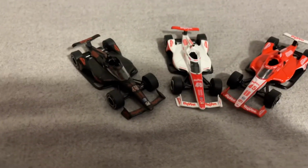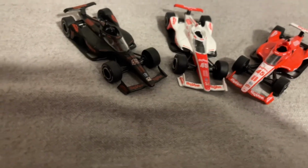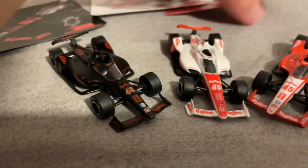So that's really about all I have. I'm going to go ahead and wrap up here. I'll pull up some of the cars. But yeah, I think these cars are really cool. Obviously, I haven't gotten a number 45 car, ever, so it's kind of cool to have these.